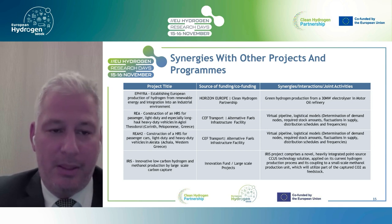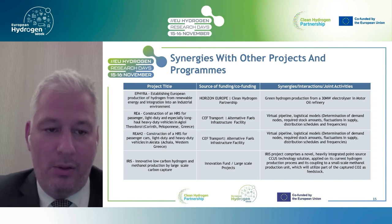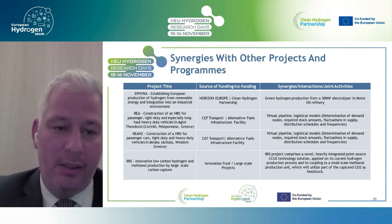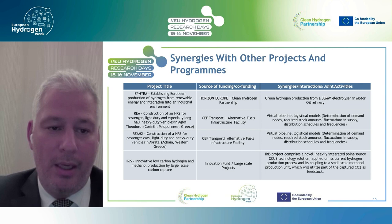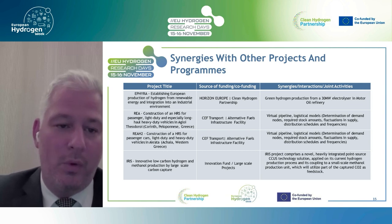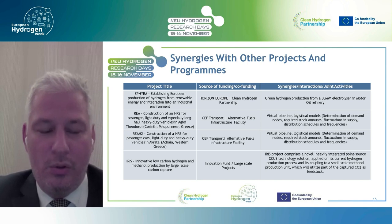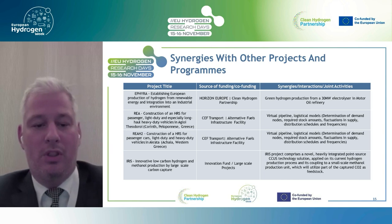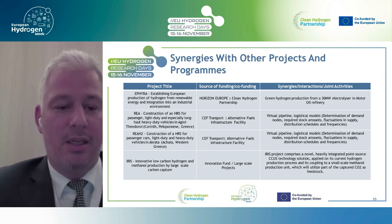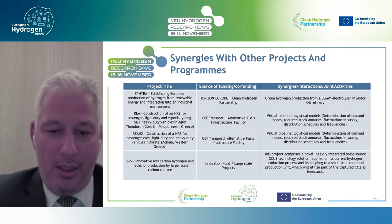I refer to EFIRA, but currently we are also building two new HRSs in Agi Theodori near Corinth and in Akrata near Patras in order to create a hydrogen highway from the west to the center of Greece, to Athens. I also refer to the Irish project that is about to sign its grant agreement. It will be funded from the Innovation Fund.